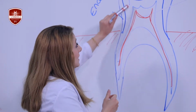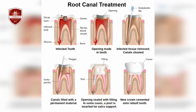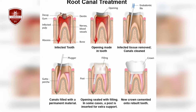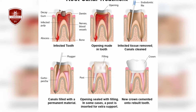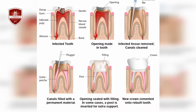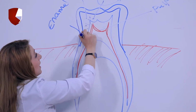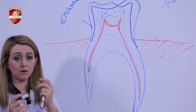Now, this layer, the dentin, has something called dentinal tubules. These dentinal tubules are full of nerve endings. Since the nerve is inside the pulp, the nerves radiate and have endings in the dentin layer, which is the second layer of the tooth.